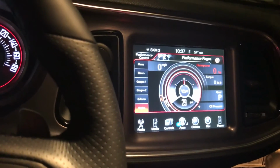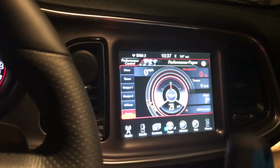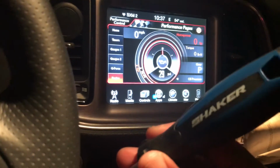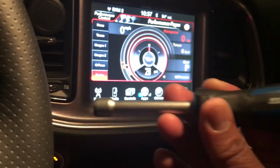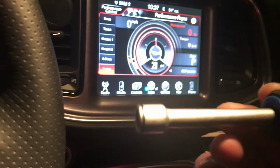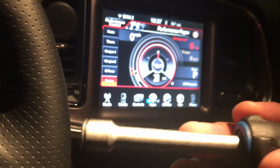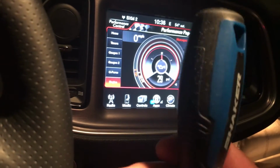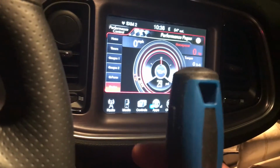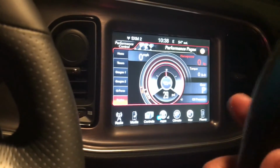I'll shoot a video on how to take off the shaker hood, maybe on my days off next week. But this is what the shaker tool looks like. It comes with the car. It's kind of cool. It says Shaker on there, but it just looks like a regular nut driver, except the tip has a little rubber gasket around it. You use this tool to take off the shaker hood, which, from what I saw online on YouTube, is pretty easy. But I'll do my own little video to show you how to take it off.